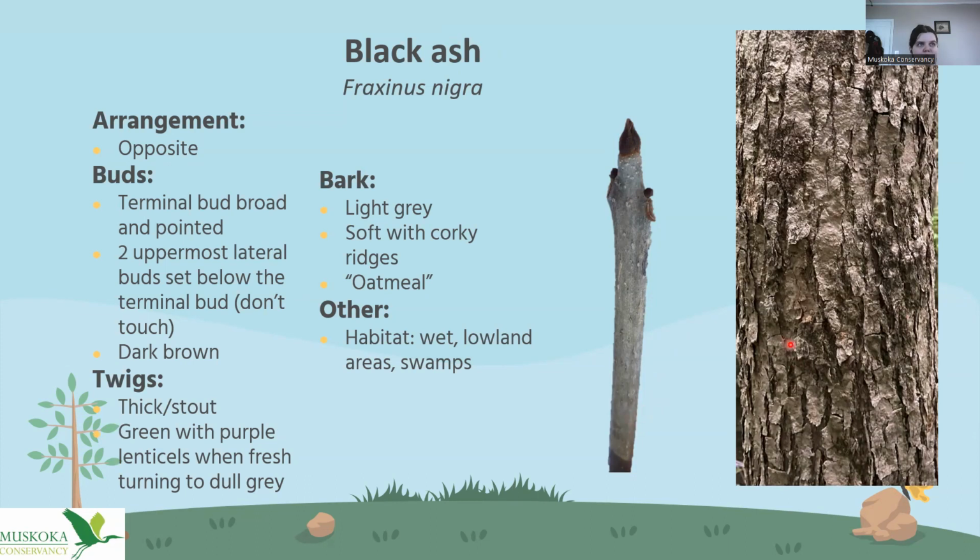The bark is quite distinct for black ash as well. It's got a grayish brown color to it, but no obvious pattern. It just looks like oatmeal that's been thrown on a tree. That's what they taught us in school when I was learning this, and it's stuck with me all these years. So just a very random appearance to it, but it is also extremely soft and corky. So if you were to press your fingernail into the bark, it would actually leave behind that indent of your fingernail. So it's quite soft and malleable compared to white ash, which is quite hard.